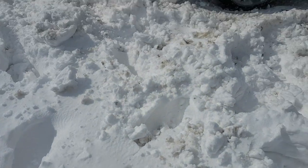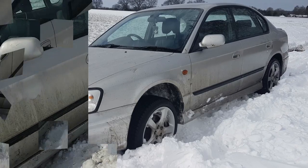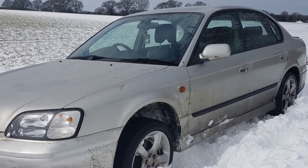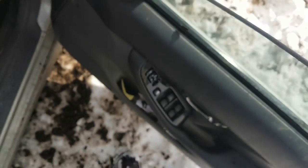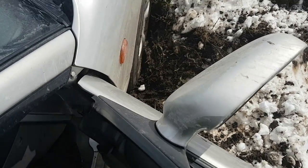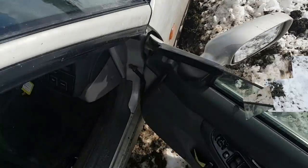Bollocks. I've been doing quite a lot of digging. Turns out this snow is quite deep. It's in reverse now. Give it some gas. No, still stuck. Have fun.